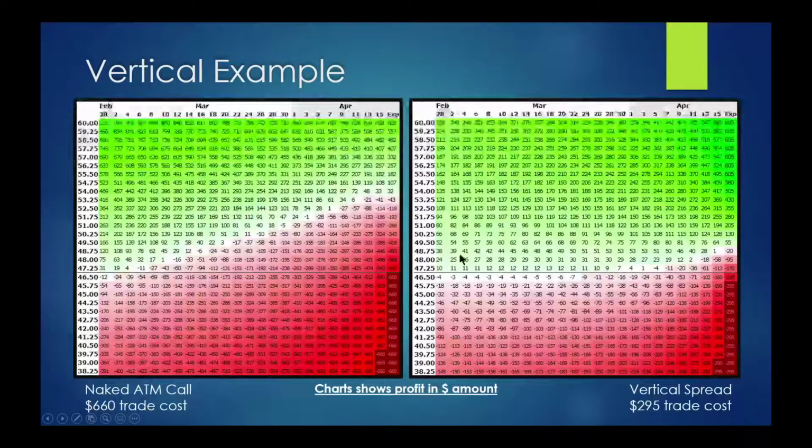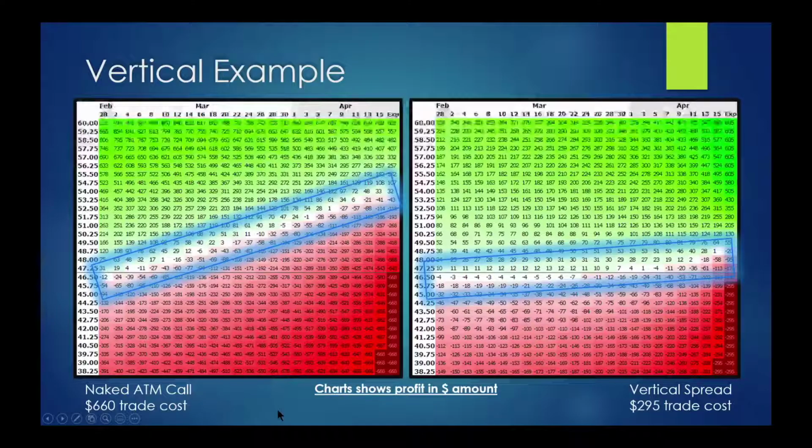All right, cool. Vertical. Yo, this is the part, guys. This is the part. All right. Here's your naked call, okay? And here's your vertical spread. This is your theta crush. That's what you're looking at the whole time on theta on your naked call. And here's your theta crush on a spread. So damn near flat.